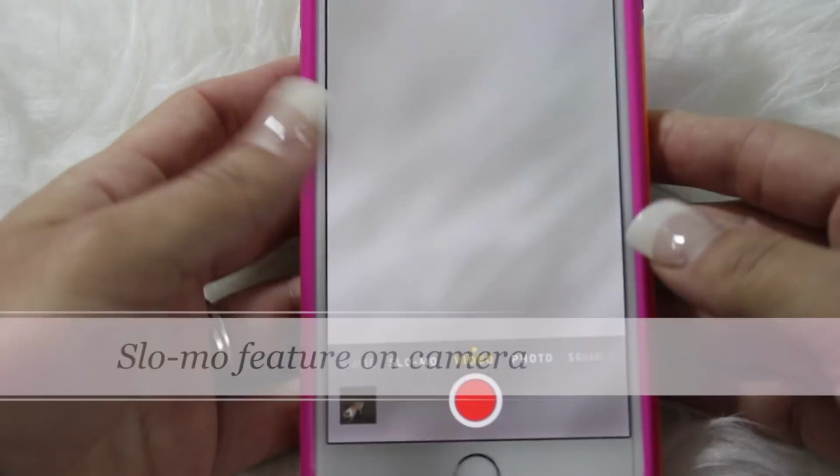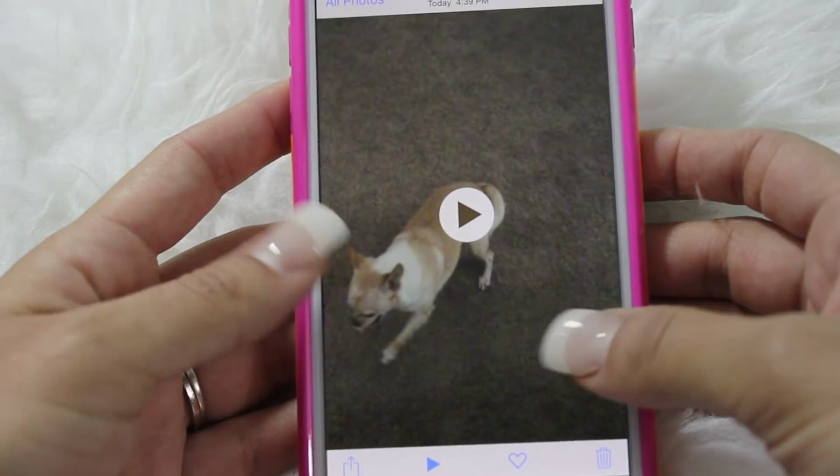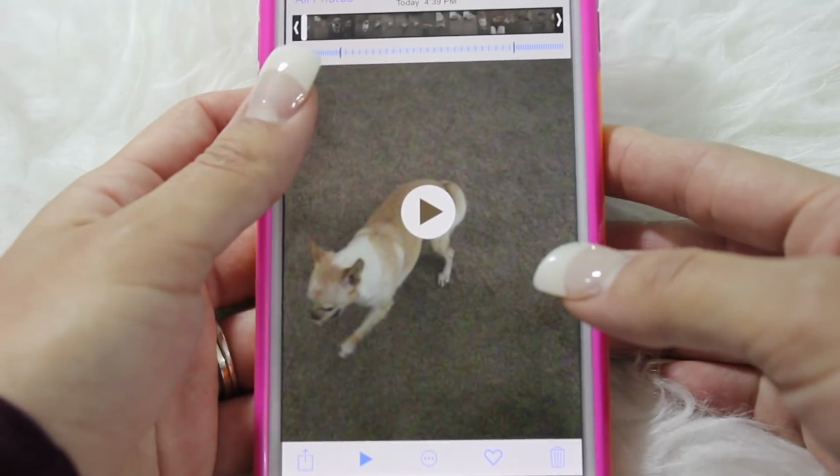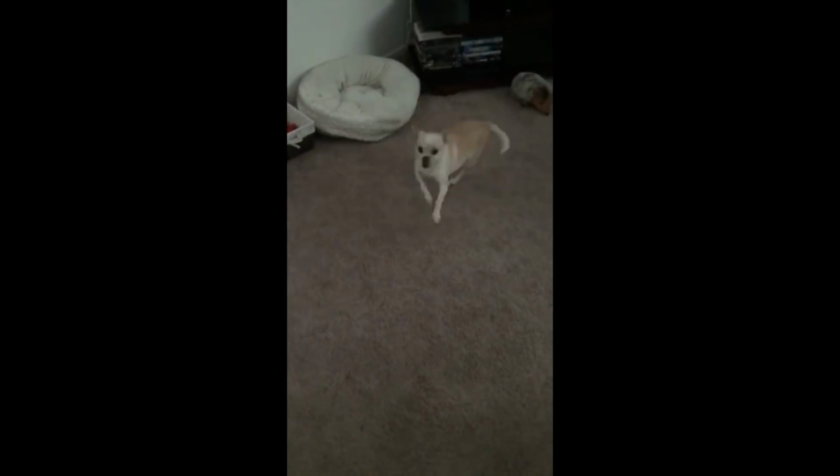Oh, and speaking of the camera, the slow motion feature on the camera is pretty awesome. I filmed my dog and I'll insert that for you guys to take a look at. It's pretty awesome. Andy, baby girl, baby girl.